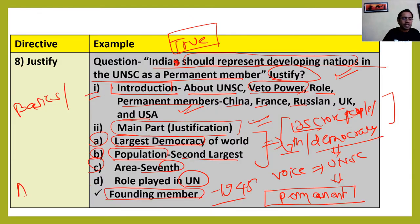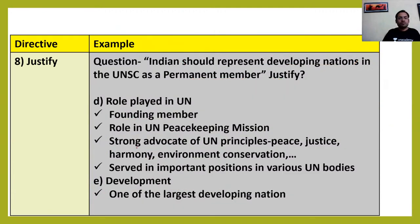You will also talk about it is an active member, because it attends all the important meetings of United Nations Security Council. India is one of the leading players in United Nations peacekeeping missions in disturbed countries in African nations. India has played a prominent role in UN peacekeeping missions. That's why we can bargain that we should become a member of Security Council.